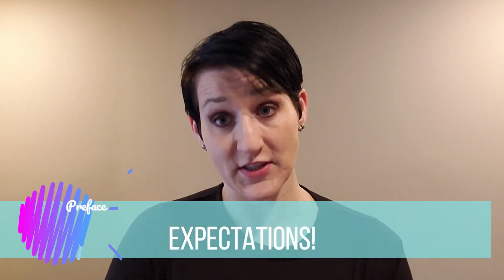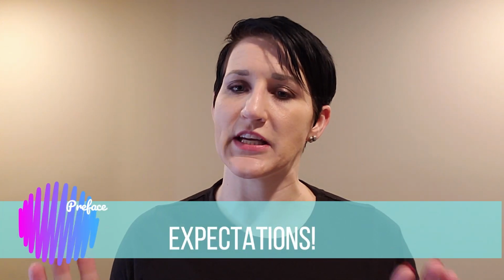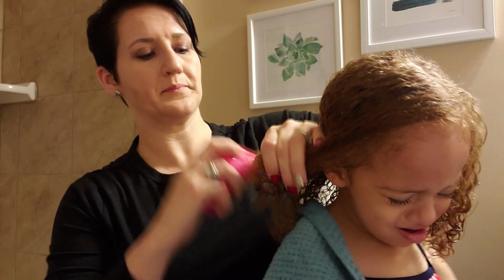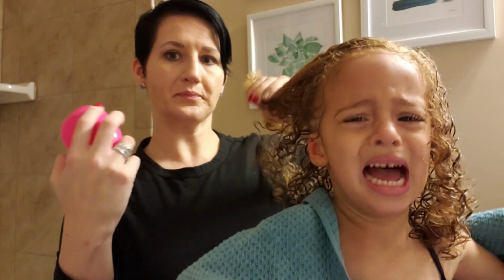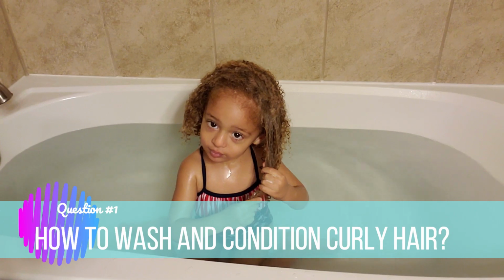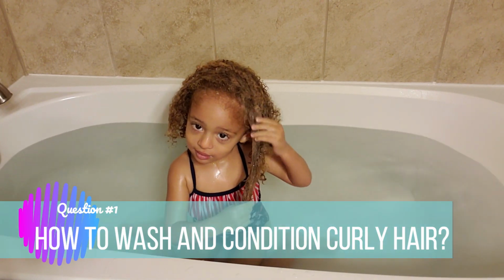Now, before we get started, I want to just give you the expectations of handling a child with curly hair. As a mother myself of 4 biracial daughters, I have gone through the ups and downs of curly hair. I have learned the hard way what works, what doesn't work, and I'm still growing today. Let's get started. Question number 1, how do I wash and condition my child's curly hair?